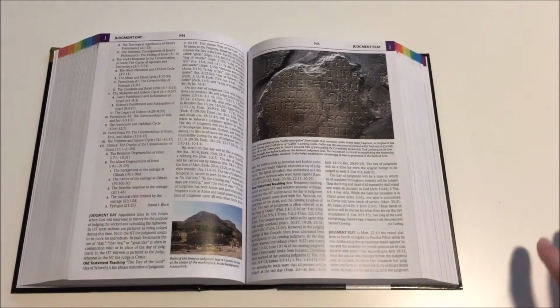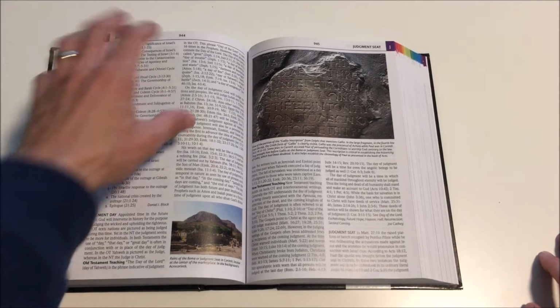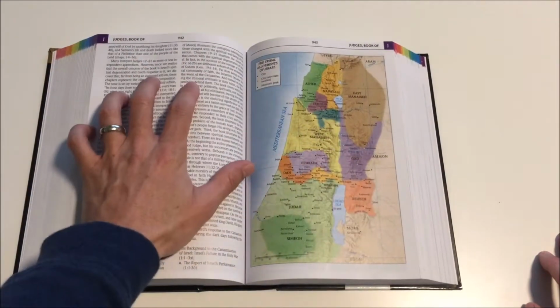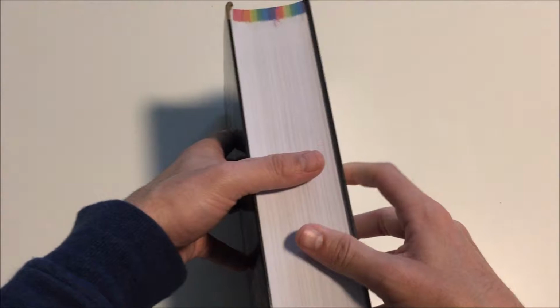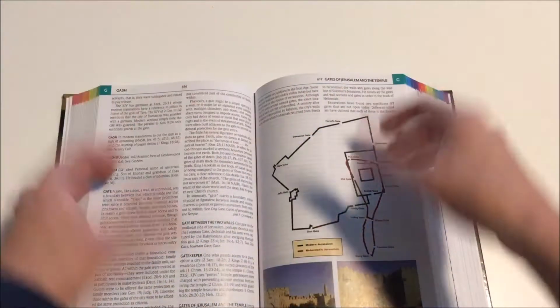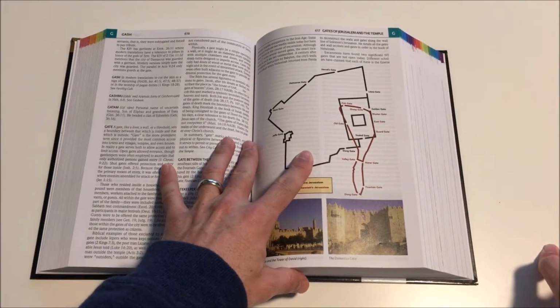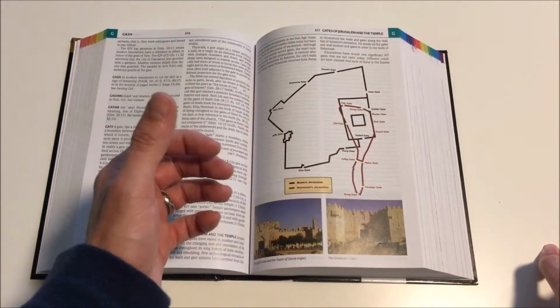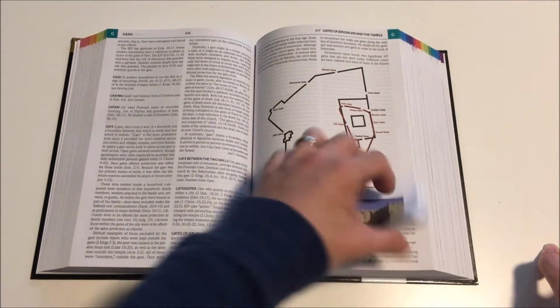Now, if you don't have a study Bible and you just have a Bible, this would be a great supplemental tool for you as well, because what you're going to find in here is basically what you're going to find in a study Bible, plus a whole dictionary more. So, I mean, it's great stuff. You don't have to spend your money to buy a Bible study and then the Bible dictionary, because this is going to have everything that a study Bible is going to have, and so much more.